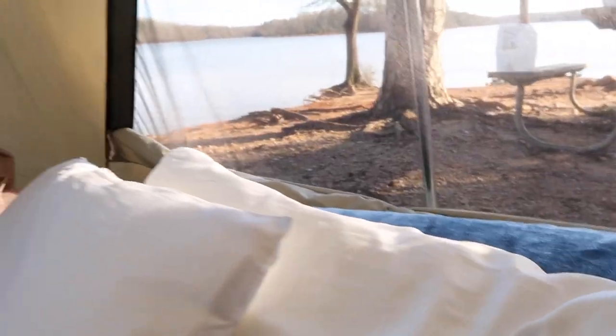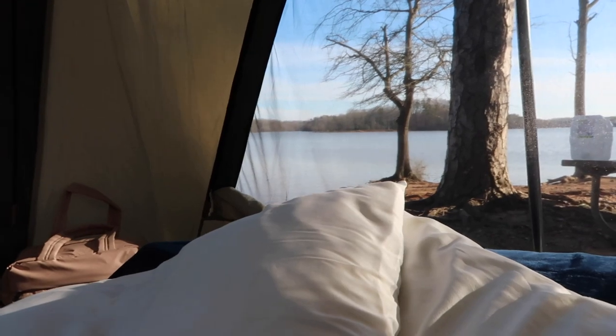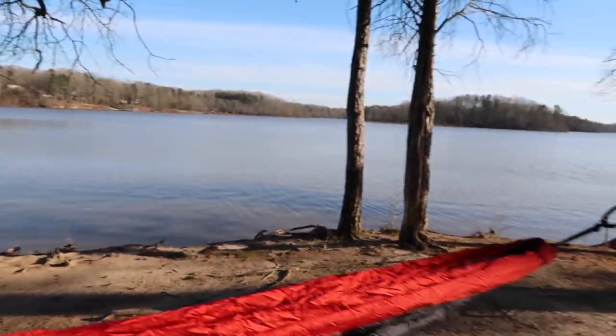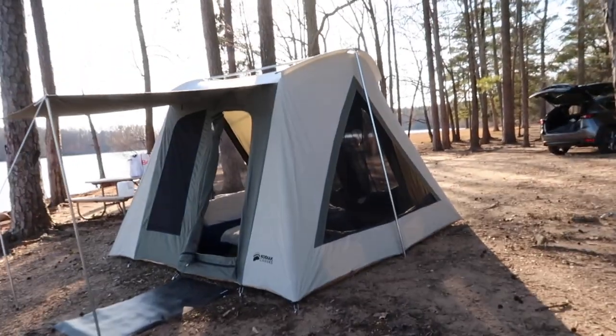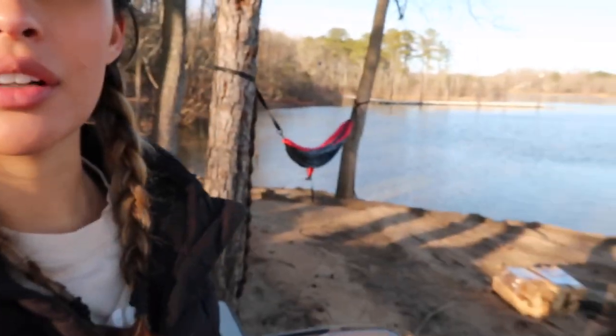We love your tents. Got the bed done. Yes, we're bougie with our silk pillows. Judge me. The view is bomb. Gosh, that tent is so cool. So we got pretty much everything set up now. Got our little hammock area, our dinner table.